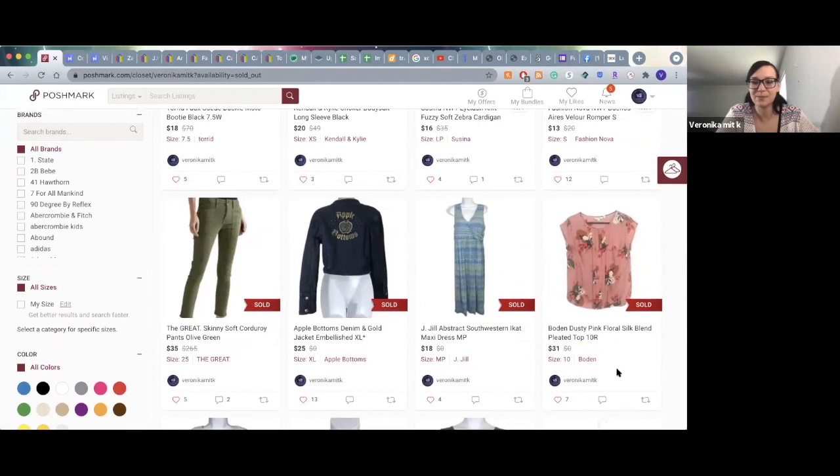And then next up, we got this Bowden Dusty Pink Floral Silk Blend pleated top in a size 10R. This came from not my most recent ThredUp mixed clothing box, but the one before then. And it may be the first item to sell from this box. I'm not sure. Maybe not. This sold for $31. And I believe what did I do? I think I bulk price dropped a certain amount of items in my closet by 10% on closet clear out, and somebody bought it. So $31, they got the shipping discount, and I didn't have to pay for it.